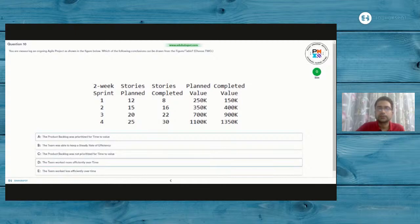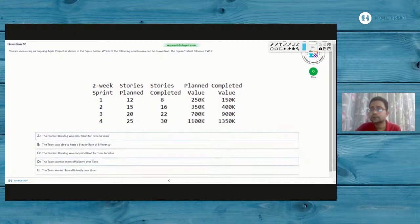Okay, so out here, as I read earlier, you are measuring an ongoing agile project shown in the figure below. All these are the criteria or the numbers for these stories: Sprint 1, 2, 3, and 4, and you have these stories being planned. Now, which of the following conclusions can be drawn from the figure or table?